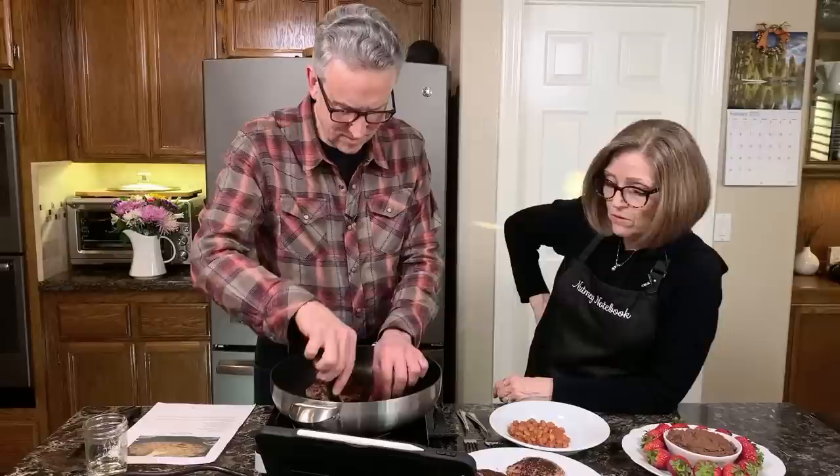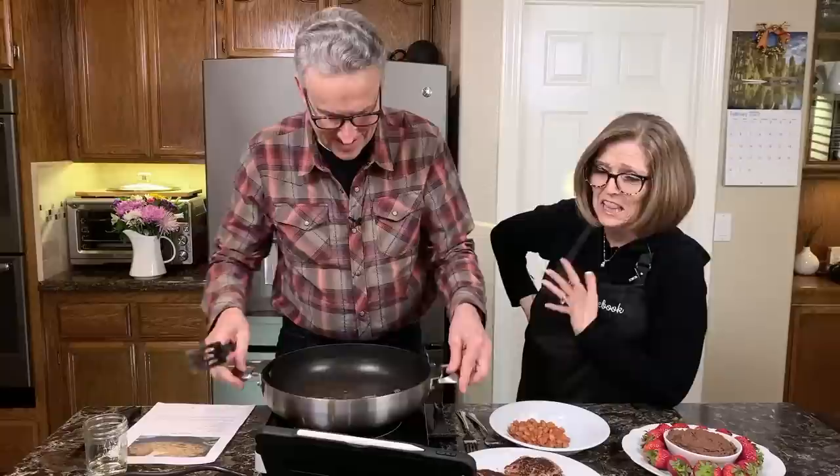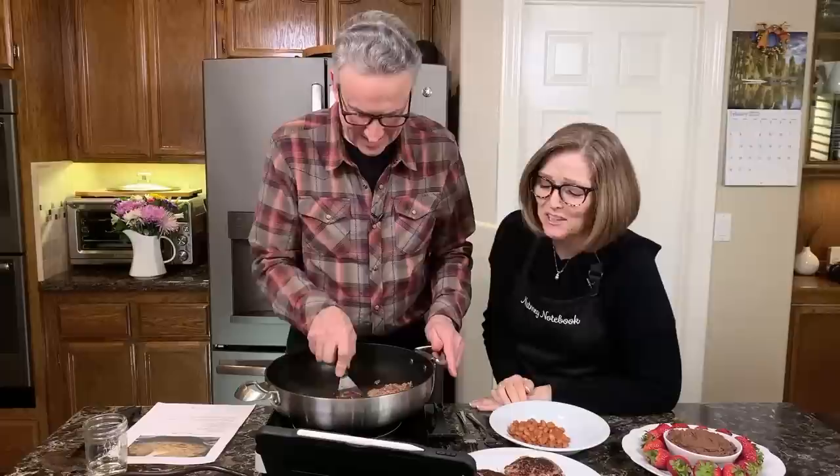Whoa. This one we're going to have to re-engineer a little bit. Look at that. You know, it kind of looks like pork a little bit. Kind of turns my stomach. Hey. A little bit like pork.